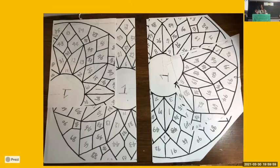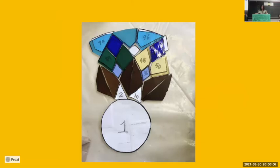Originally, I was going to choose YHS core value colors, but I couldn't find the colors I wanted. So I just used some colors from the school art classroom. I matched like this so far.